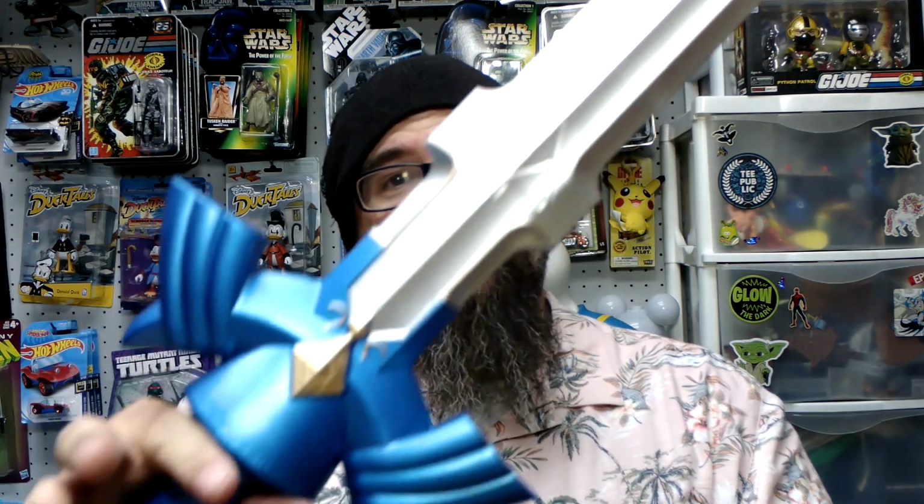I picked this up at the Renaissance Festival I went to recently, and I proudly display this on my wall with my other swords over here, which I need to hang back up, my Sword of Omens and my Minecraft sword. But just wanted to show this. It's super rad. Goes great with the one that Link came with in the figure.